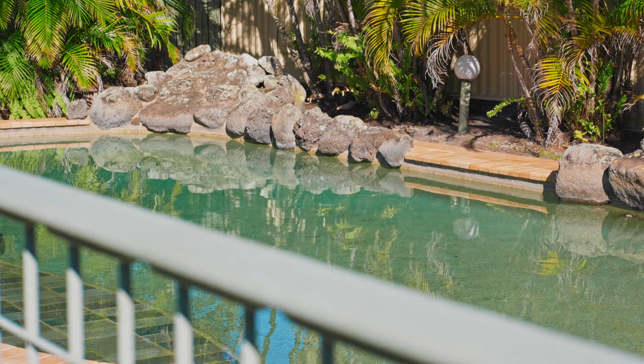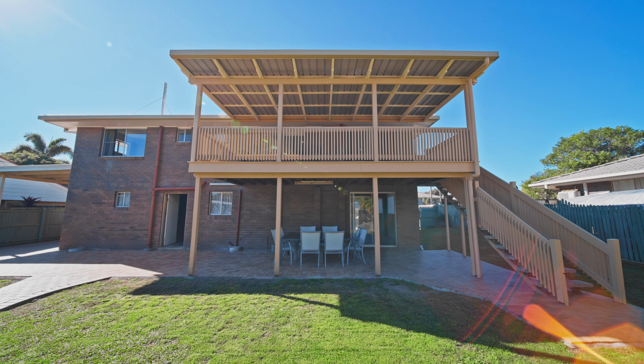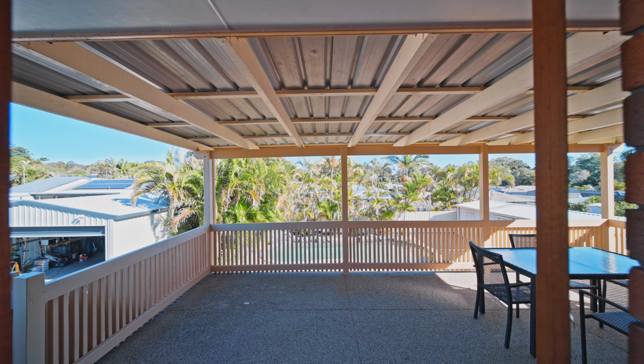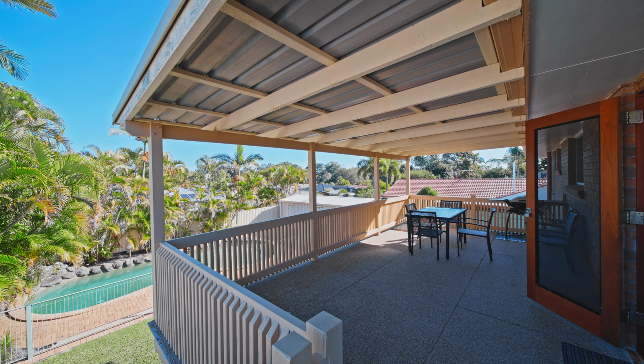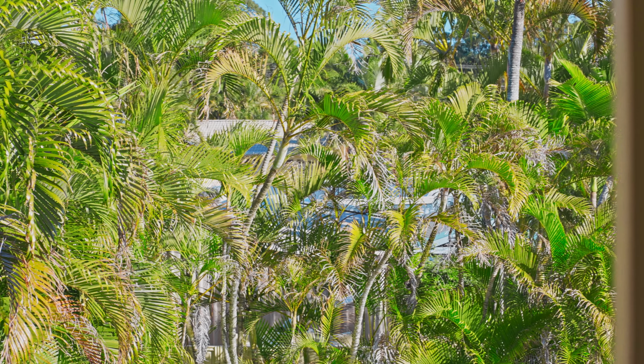So one day you might be able to do something nice with this land, but look, there is a lovely house sitting on this. It's a large, big two-story home with absolutely nothing to do. The house inside has been updated nicely. Downstairs, you've got plenty of room if you want to add more bedrooms, if you need the storage.